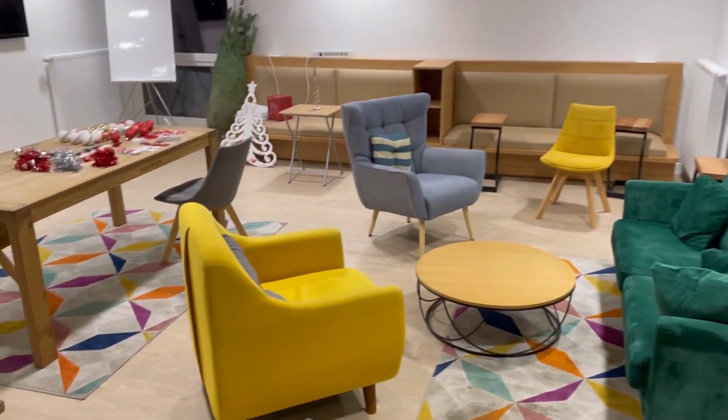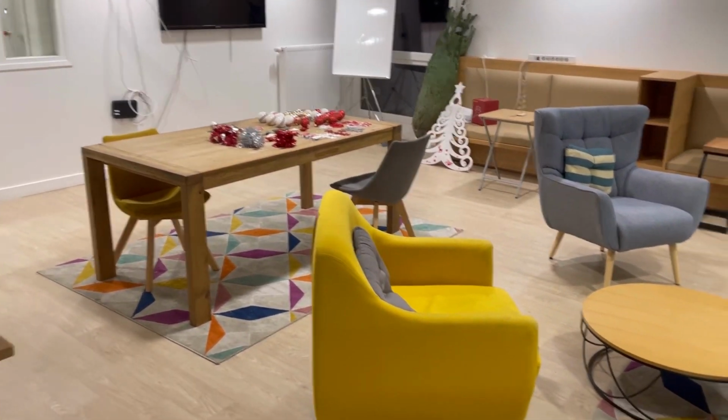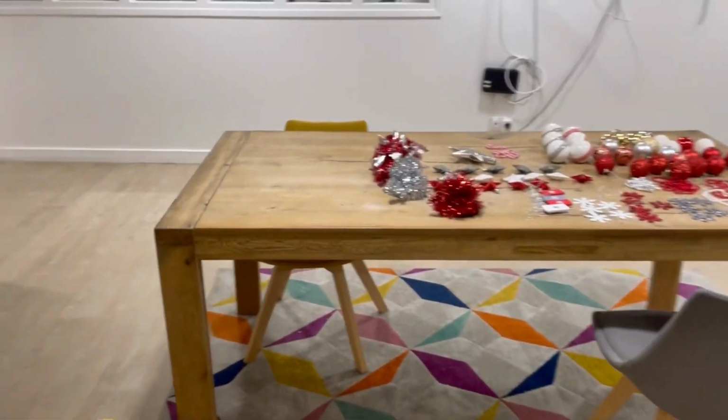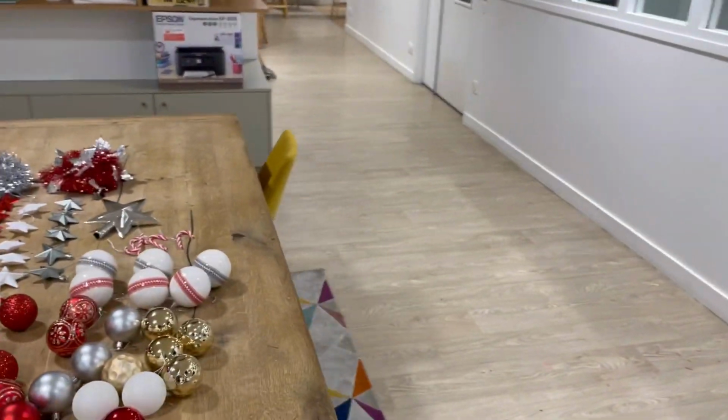But yeah, that's really it. The chill room. As time goes on, I will show you some other cool parts of the apartment. But for now, this is really it for the chill room. There's also a gym upstairs, but yeah.